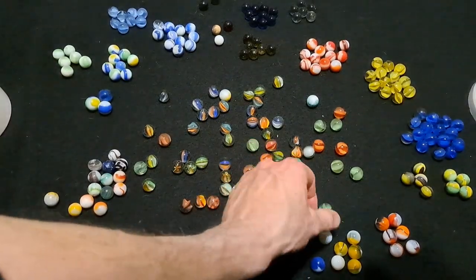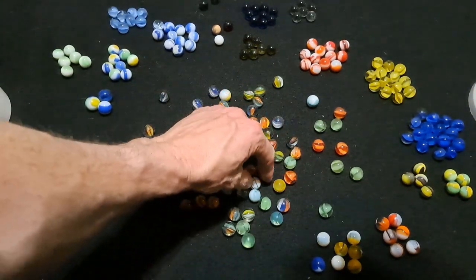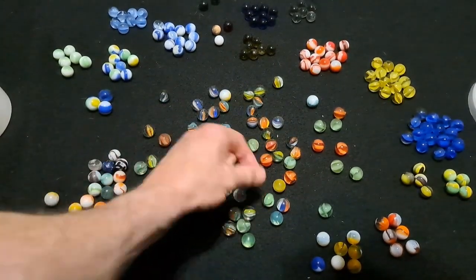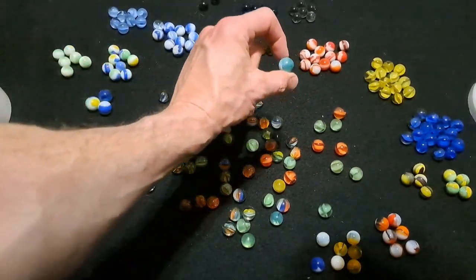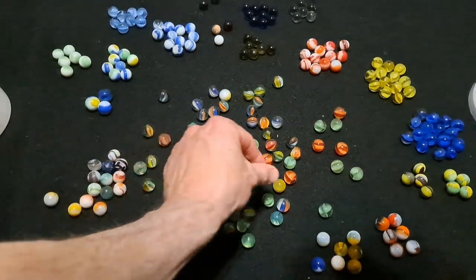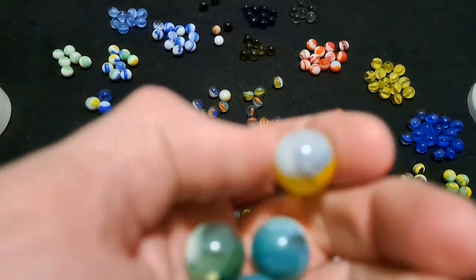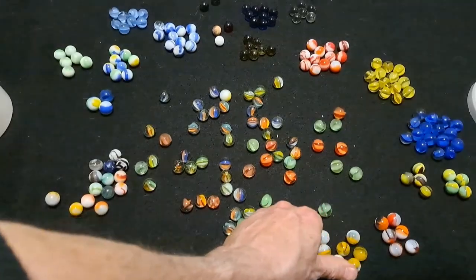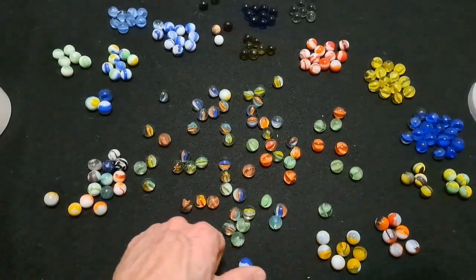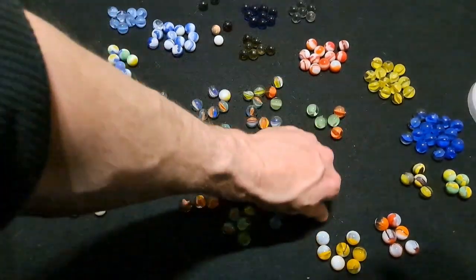There's also green ones. Green and white. And there's several of those. And I see a yellow and white one as well. Oh, right there, yeah, whole patch of them that goes up there. Alright.